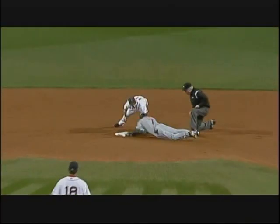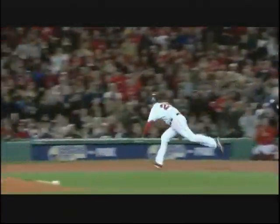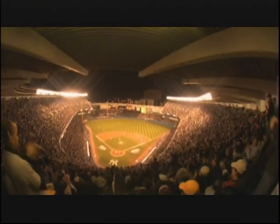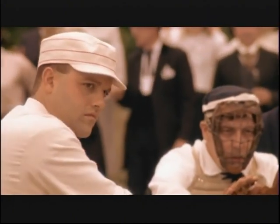Pure enjoyment of the game. Nothing may ever have the same impact as the first invention of its kind. The turning point, fan experience, the game's greatest innovation: the signals of baseball.